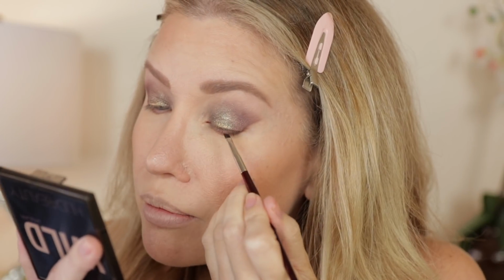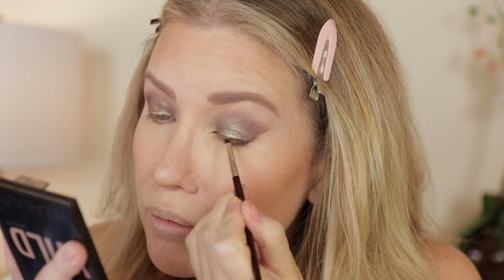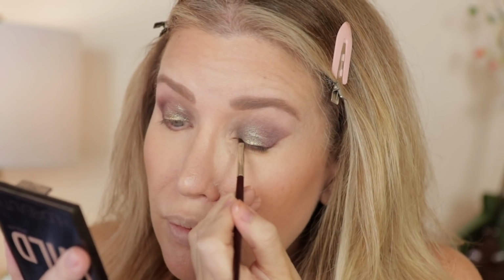And now I'm using a small angled brush and I'm going into the matte black. And I'm going to see how intense this is on a dry brush. Yeah, it's definitely intense enough to use on its own. You don't need to wet the brush.